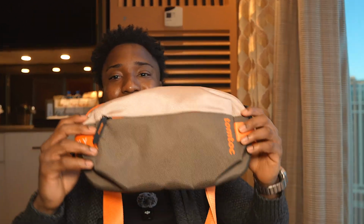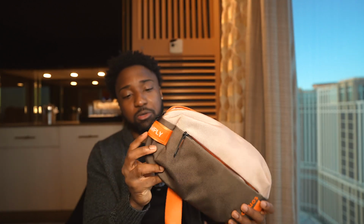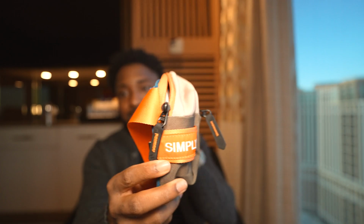I love these. All this tech going on and everything, you gotta have some sort of fanny pack for when you're actually going out. This one here is from Time Talk. This is custom too, actually. You can build your own. So I have on the side that says Simply. And the mic that you guys are hearing right now is the DJI Mic 2. All right, I think that's about it. That's pretty much all the things I carry.